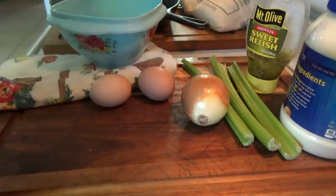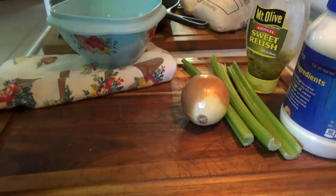So what do y'all put in egg salad? I pretty much make it like potato salad, only no potatoes. And I do add sweet relish. I don't add sweet relish in potato salad, but I do put it in egg salad. Or sometimes I just chop up pickles and put pickles in there. I thought about putting a bell pepper in, but I'm just going to go with the celery, onion, a little bit of sweet relish, mayonnaise, and salt and pepper. I know a lot of people put mustard.